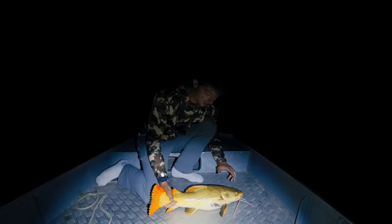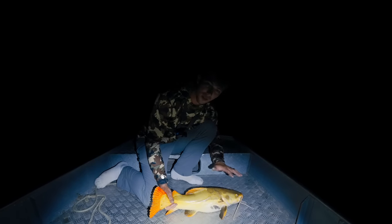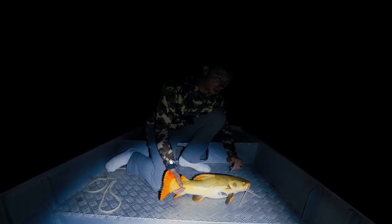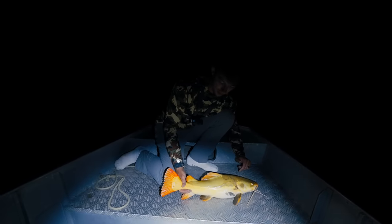These red tails look so much different from what I'm used to seeing. They're almost golden, almost yellow. And in case you're wondering too, they are very hardy fish. This fish is totally good out of water currently. We're gonna get a couple shots of them and send them back.